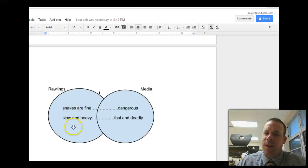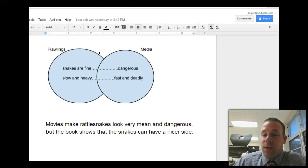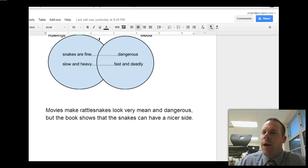Rawlings finds out snakes are fine. In the media, they're a little bit more dangerous. She finds them slow and heavy, while like in the media, like in a movie or something, we find them fast and deadly. So there's some differences there. Movies make rattlesnakes look very mean and dangerous, but the book shows that the snakes can have a nicer side. We can go ahead and discuss some of the similarities and differences you guys came up with too.